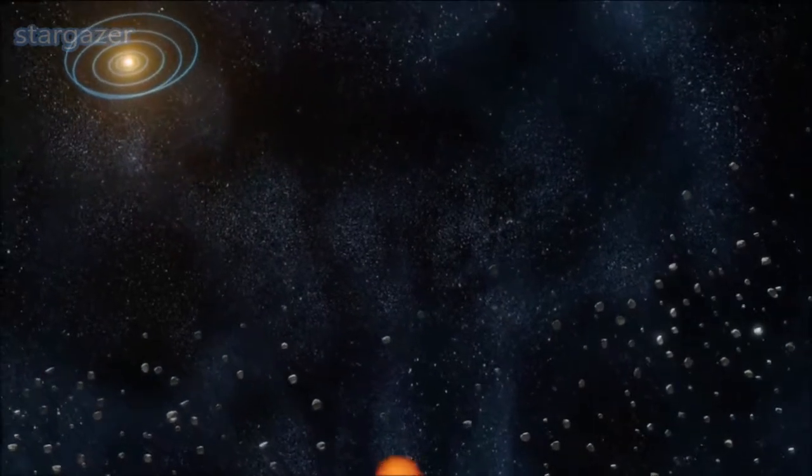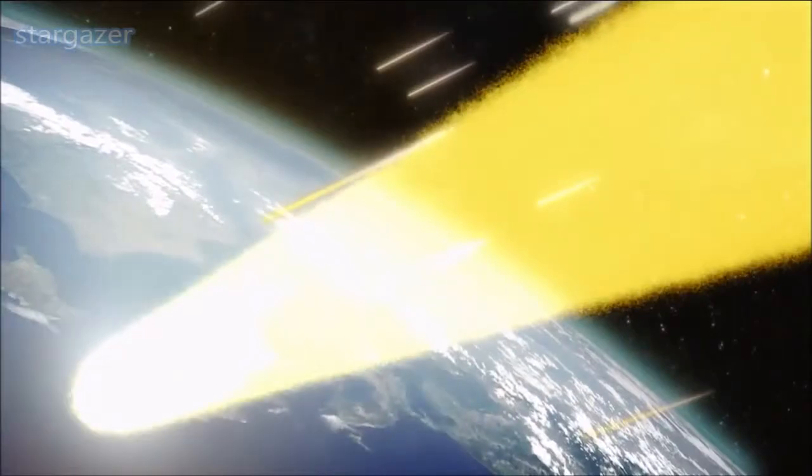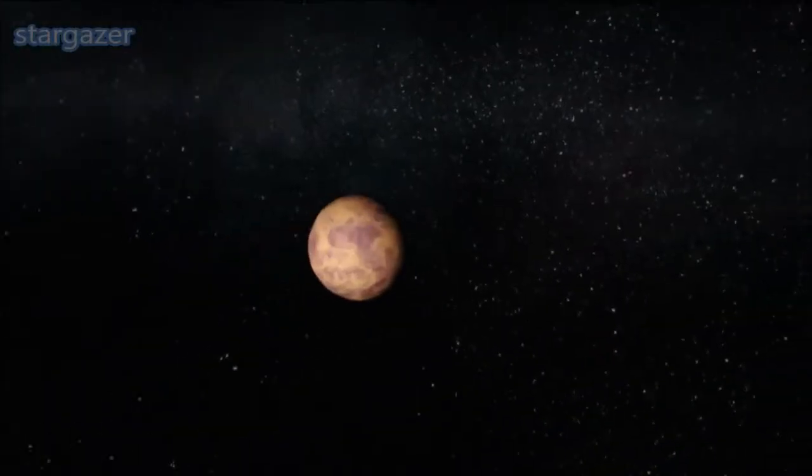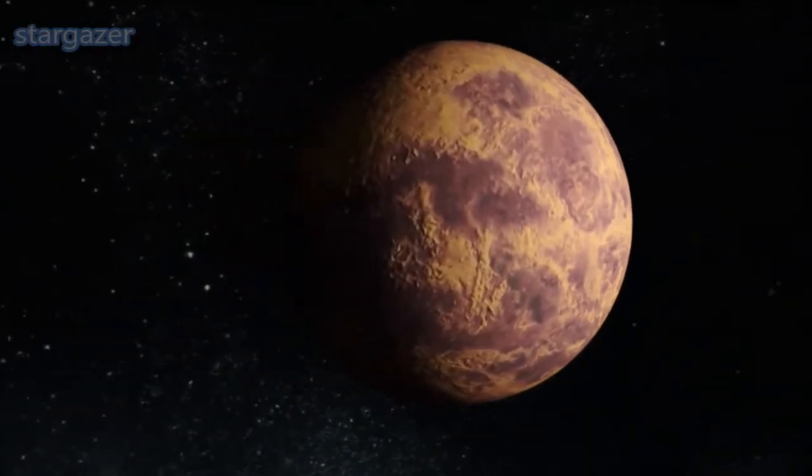As astronomers search for a Death Star named Nemesis that might periodically cause mass extinctions on Earth, the recent discovery of a tiny world named Sedna could prove key.